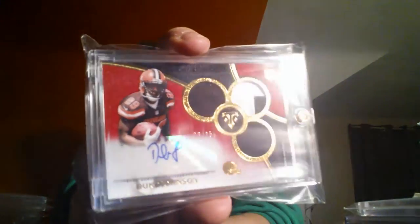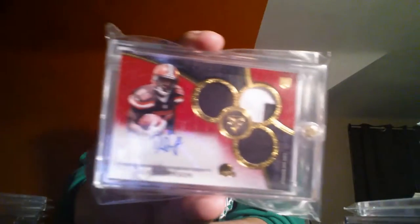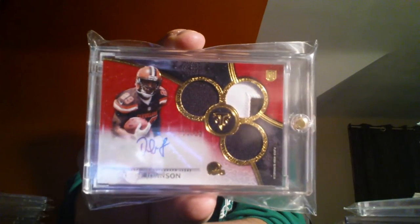And the big boy from Triple Threads. Dual jersey patch numbered 5 of 15. Or 6 of 15, I'm sorry. The red parallel. This is my favorite one out of the Triple Threads. I just think it looks really, really nice.